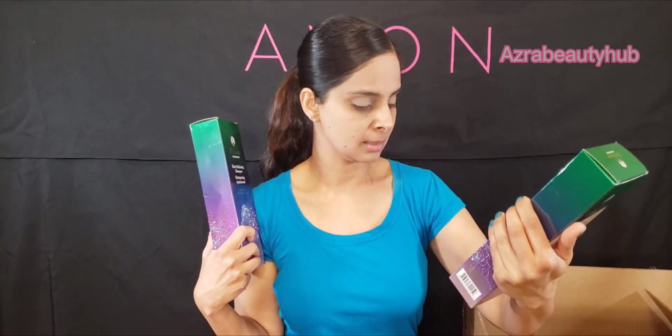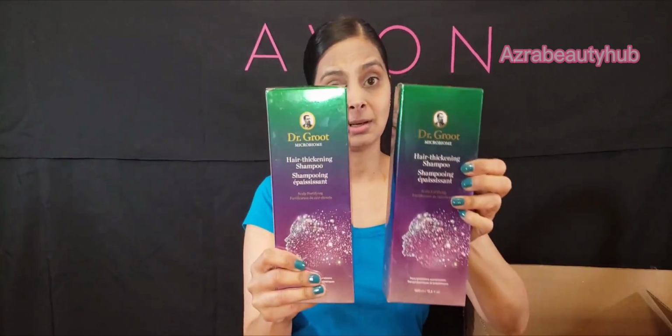Let's see. This is a newer product that one of my customers ordered. So I'm just going to show it right here. She ordered 2 of these. It's by Dr. Groot, a hair thickening shampoo, scalp fortifying. So I think this is another new product that I'm excited to show you guys, because I've not done this in any of my videos before.